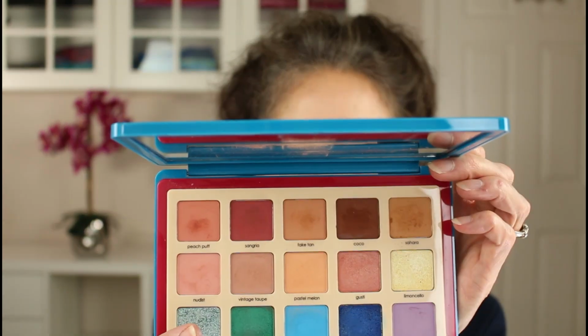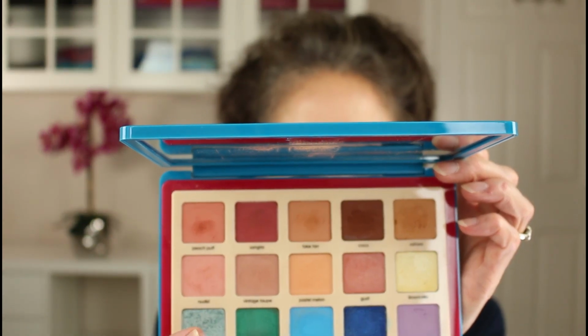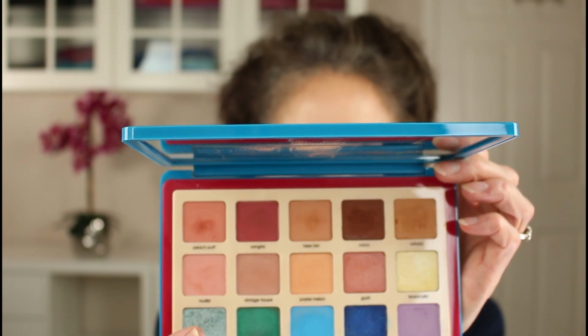So this isn't showing up very much with the brush. Oh yeah, that's showing up a lot better using my finger. I'm bringing that toward the middle of my eyelid. Then I'm going to take a little bit of Sangria, which is that reddish deeper color on the top row. And I just want to add that to give a little bit more definition to this outer area. Now that really makes a difference. And then I'm going to blend.